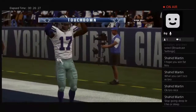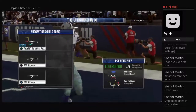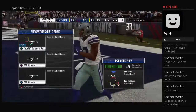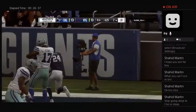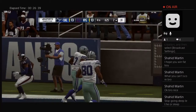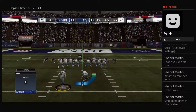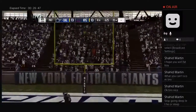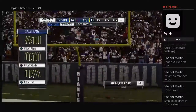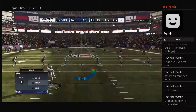Caught for a Cowboy touchdown. Allen Hurns. Go, Hurns! Touchdown of the night. And the Cowboys will have the lead if they can hit the PAT. Extra point try by Bailey. A very important extra point there, up and good. And they have taken the lead here in this 4th quarter.